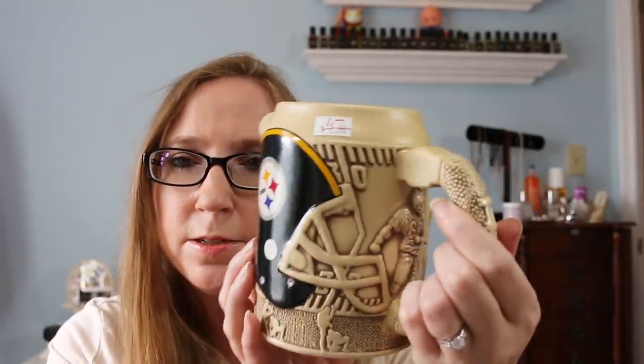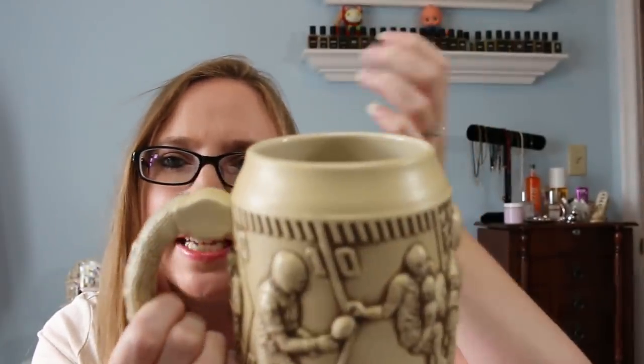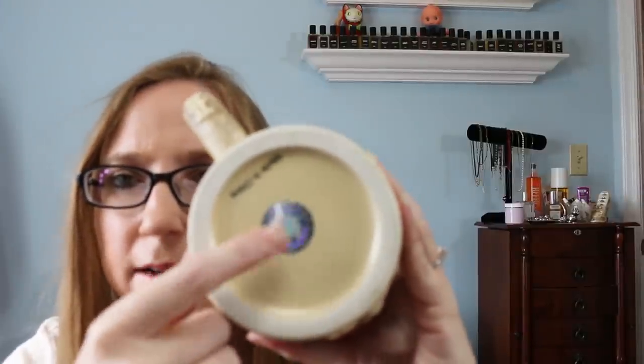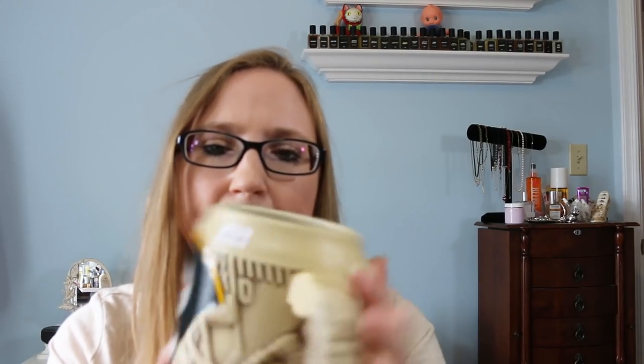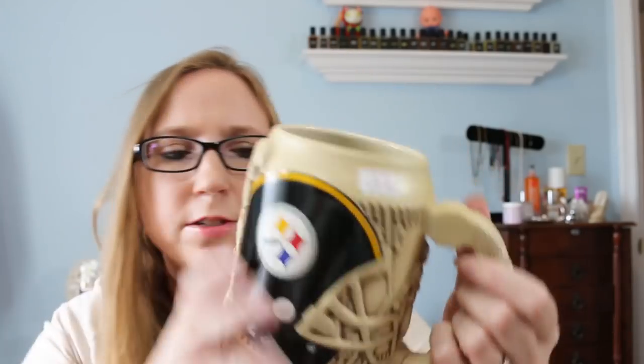I took this Pittsburgh Steelers mug. I thought this was pretty heavy duty. It reminds me of a tankard, just because it's such a large mug, and it does have the officially licensed NFL sticker here on the bottom. Looks to be in brand new condition, and last week it was $2, but it was marked down to $1, so I decided to get that. I think maybe that'll sell quicker around Christmas time when people are buying gifts.